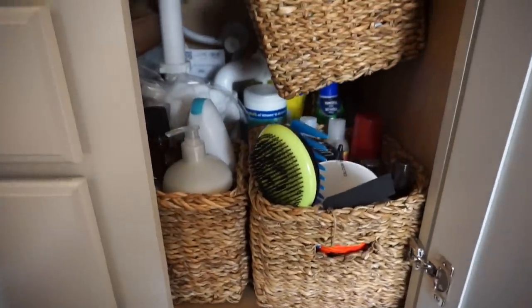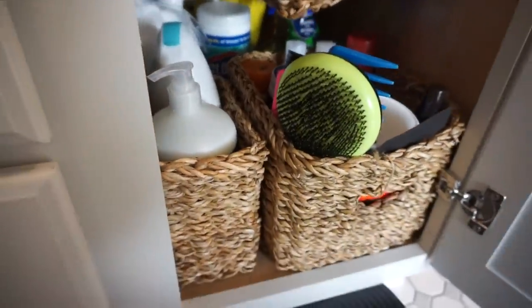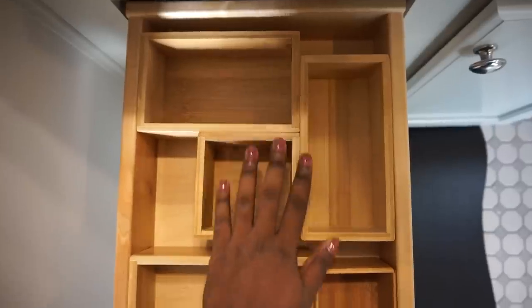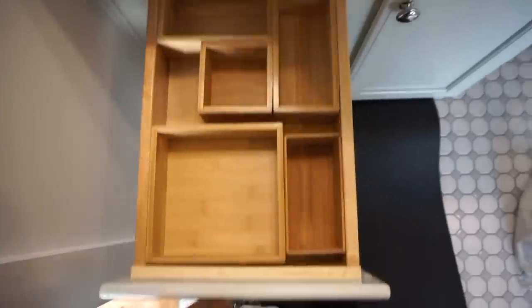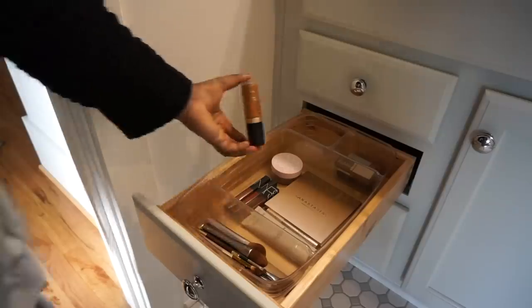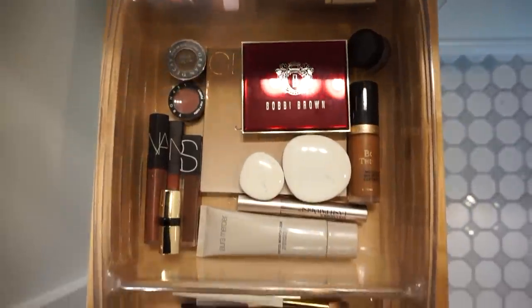See, that was really not that difficult. And now everything has a place. These wooden drawer dividers aren't necessarily necessary. However, they do help with organization, where you can keep makeup products, other beauty supplies, skincare, oral care, face care, literally everything just kind of separated. So you always know where things are and what needs to be replenished. And this is especially great for someone that doesn't have an over the sink cabinet.